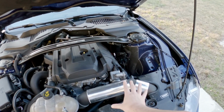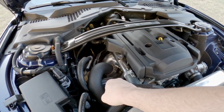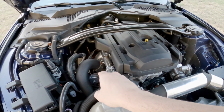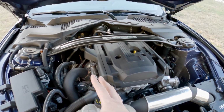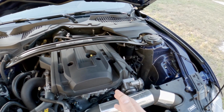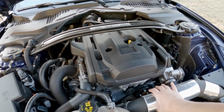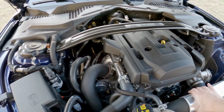On a normal EcoBoost, the biggest limiting factor is the turbo over here. And on this EcoBoost, a high output 2.3, the turbo is really not so much a limiting factor. It's a little bit bigger than a regular 2.3 turbo, so it's almost as big as the upgraded turbo you get for a normal 2.3 Mustang. So this engine really doesn't have to worry about a turbo as its main upgrade. In fact, all you have to do is just throw more boost at it and it's ready to go.